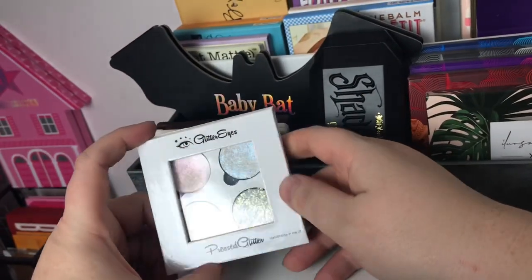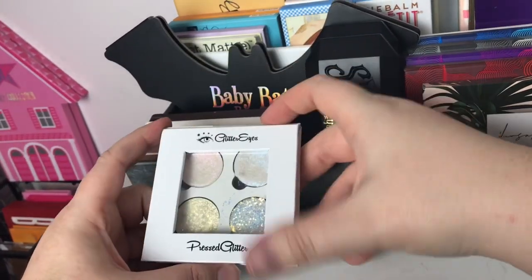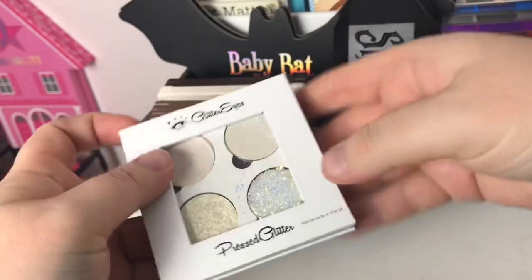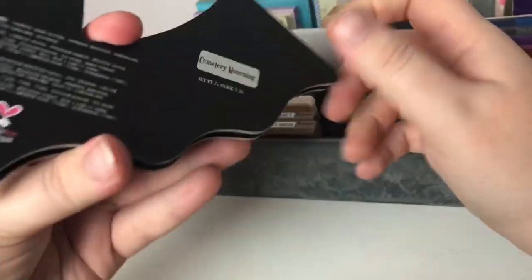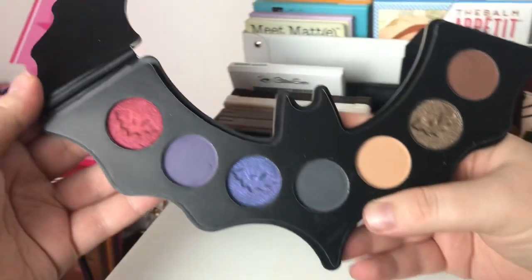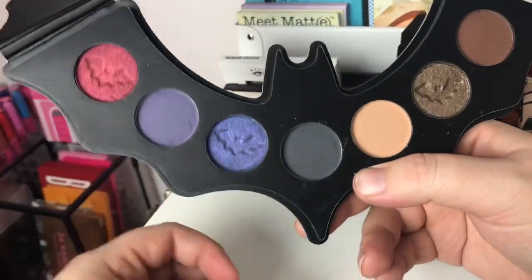Then I have this from Glitter Eyes, and this was called the Rainbow Unicorn. Oh, they are pressed glitters, and that one is especially dangerous. Then I have this from Baby Bat, and it's called Cemetery Morning. Looks like that. I'm really excited for that color and that color.